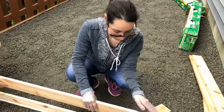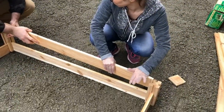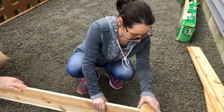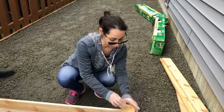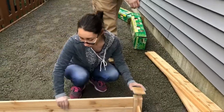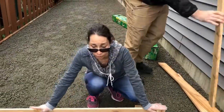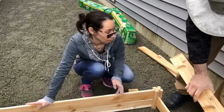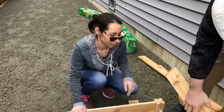All right. And this is just taking a couple of minutes here. Easy peasy, like I said, we will just probably nail the cap into there. But what we'll end up doing here is creating a square foot garden out of these boxes here, which is super exciting.